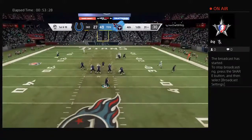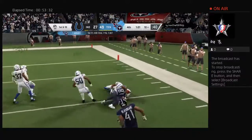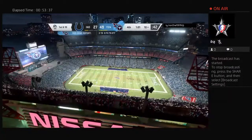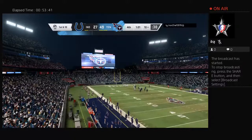Now Brady. And this is going to be caught. He won the fight for the football. The Titans going to use the first of their timeouts. It's just their first. They've got 2 more to use here in the final stages.